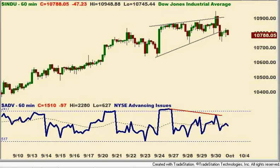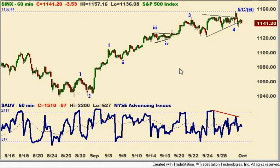But there's a couple of different ways to count it that I think make sense. First, let's look at the Dow, and thanks to Max over at the Traders Lounge for this particular count of the Dow, showing it as a diagonal triangle that potentially peaked today with an impulse down and what looks like a corrective rally back up. And certainly, I think you can count it this way. But again, I was looking at the S&P, and I think the S&P best counts actually as a contracting triangle fourth wave, with a very short fifth. And again, we have an impulse down and what looks to be a corrective rally back up, so far.